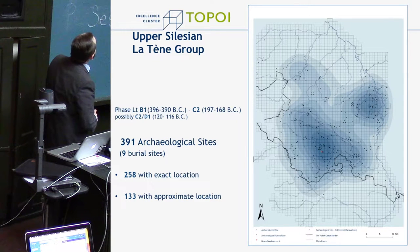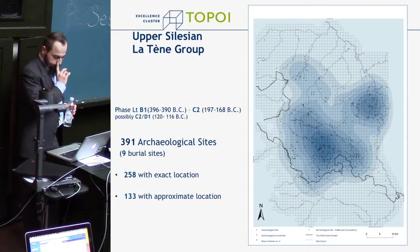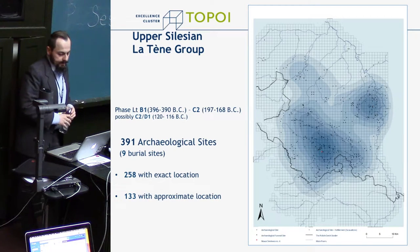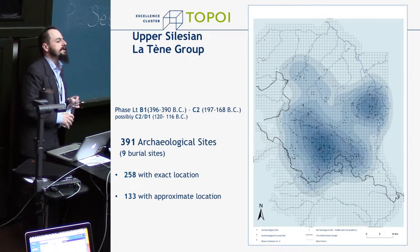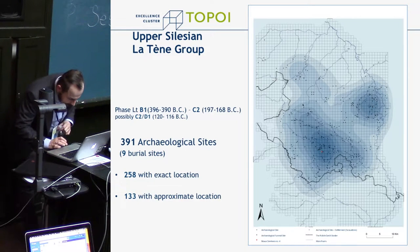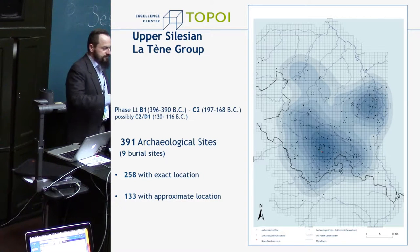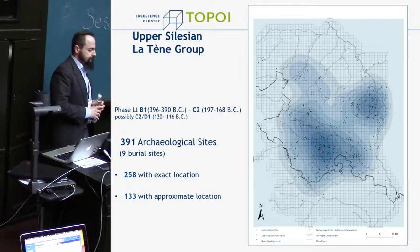On this slide, we can see that the presence of the Latène culture settlement in this area lasted for more than 200 years. At the time I was doing this research, I had evidence of 399 settlement points, of which 9 were burial sites. Only 133 points had an accurate position in space. The rest have a more or less approximate position.